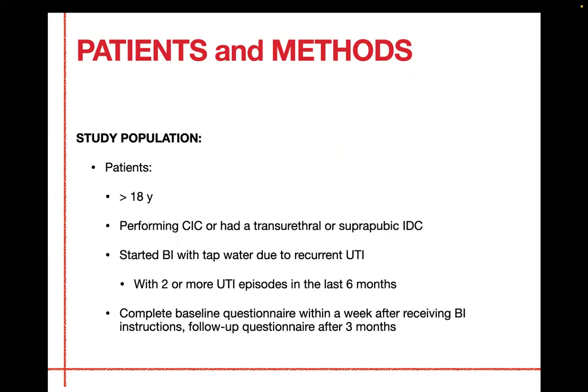The study population was patients older than 18 years, performing CIC or having a transurethral or suprapubic IDC. They started bladder irrigation with tap water due to recurrent UTI. Recurrent UTI was defined as 2 or more UTI episodes in the last 6 months. They had to complete the baseline questionnaire within a week after receiving the bladder irrigation instruction, and the follow-up questionnaire after 3 months.